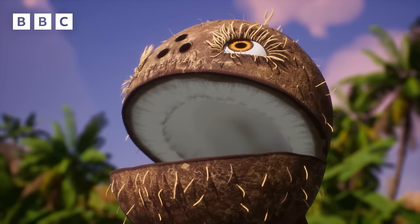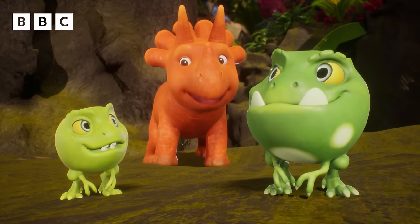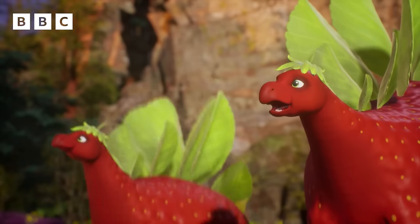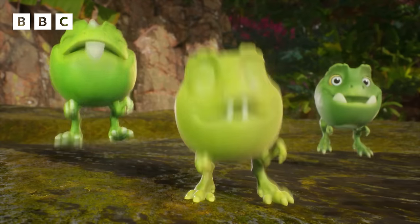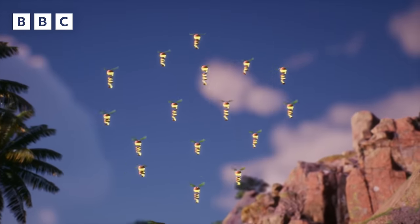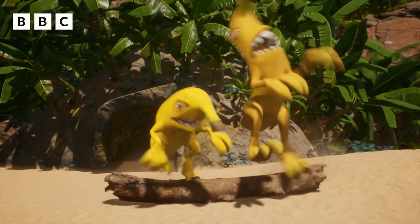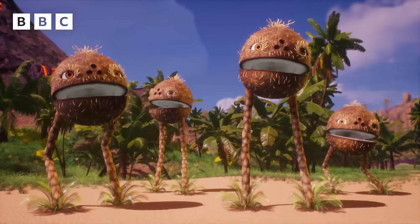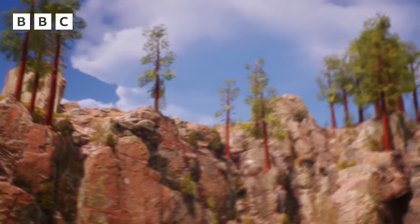Coconut dons have one of the biggest roars. Started a roar off. Even the sleepiest of Vegesaurs can be encouraged to join a roar off. Vegesaurs roar together, it creates very powerful sound waves.